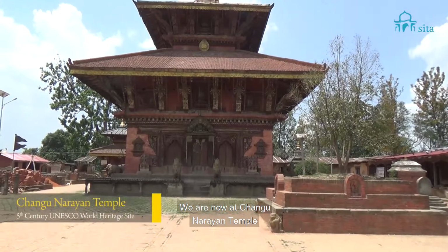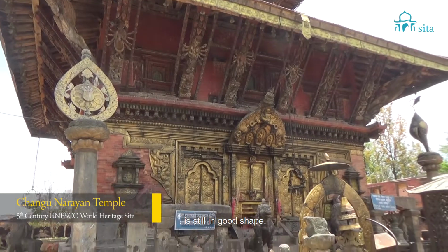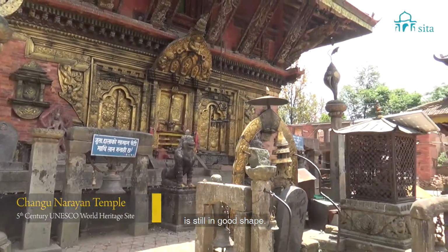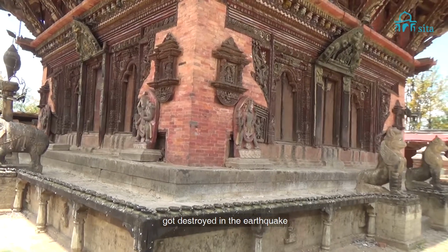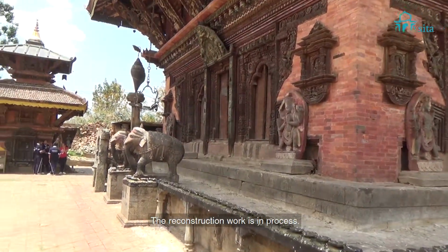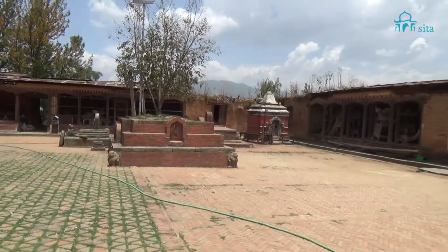We are at the Hanumannarayan. You see the temple after the earthquake is still standing. Some retrofitting has been done, but the surroundings of the temple, as you can see, got demolished by the earthquake. Now they are going to rebuild the surroundings which were used by the priest of the temple.